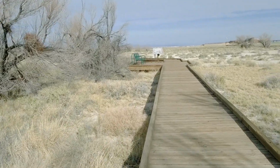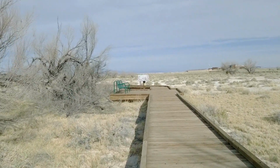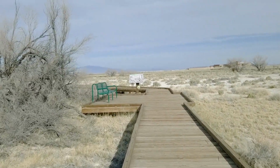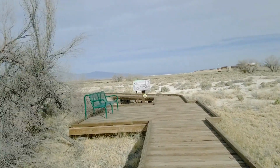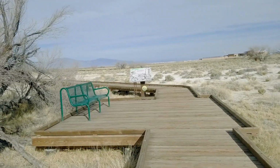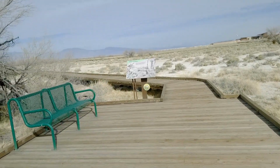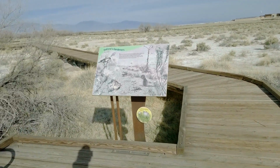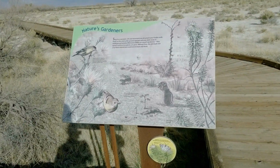Oh, another illustration. Cool. I love these little sitting points or rest stops. It's not far in between, but they're fun to read. This is Nature's Gardeners. I guess that's who, critters who take care of the desert or clean up or all the above.